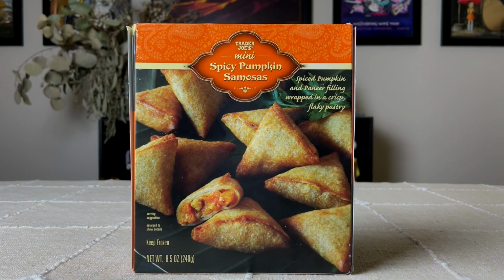Yeah. And then the other two that have come back this year that we liked were the Bisque and the Samosas. They've been some of our favorite returning items.